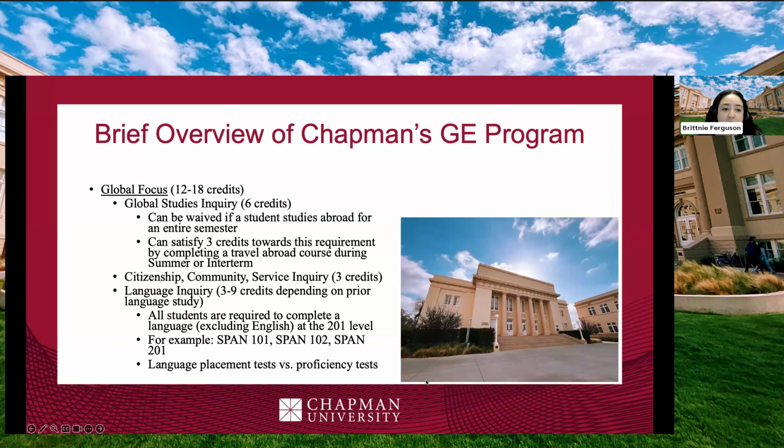The next GE area that we have is global focus. So this entire section is worth 12 to 18 credits. So the first area up is global studies inquiry, which is a 6 credit section. So students can complete the global studies inquiry requirement. If you decide to study abroad for an entire semester, the global study requirement can be waived for you.